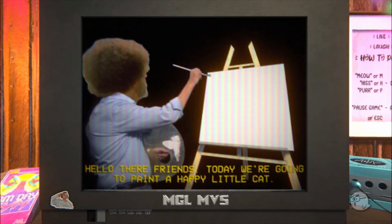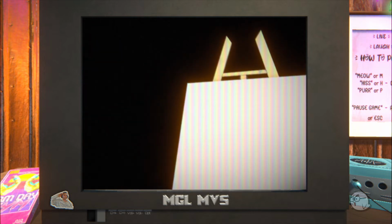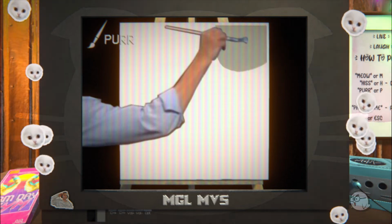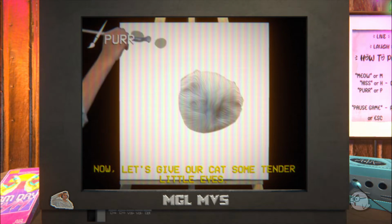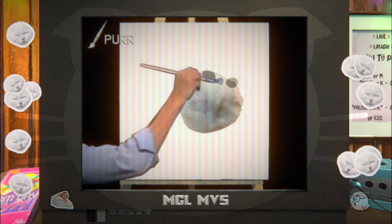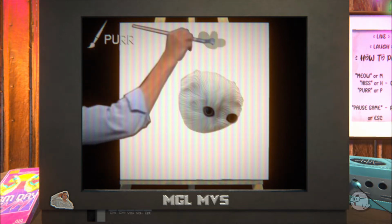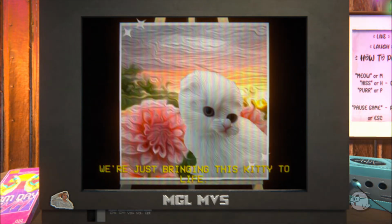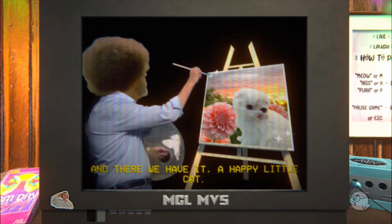Hello there, friends. Today we're gonna paint a happy little cat. Now, let's give our cat some tender little eyes. Look at those happy little strokes. We're just bringing this kitty to life. And there we have it, a happy little cat. I hope you enjoyed painting with us today.